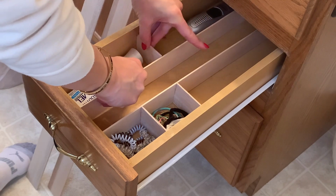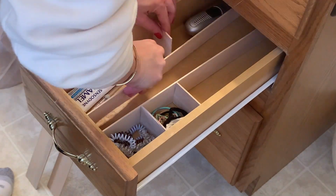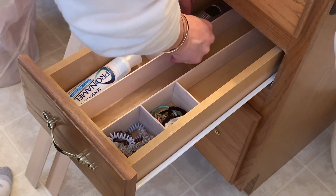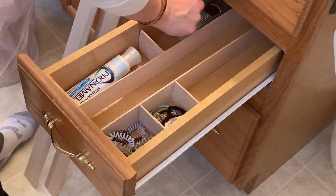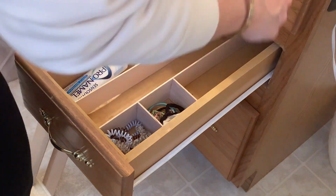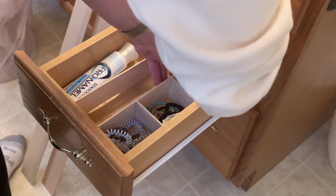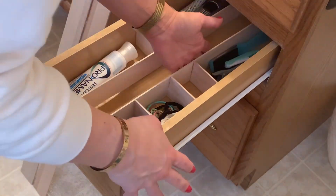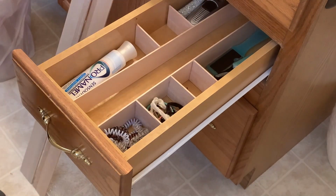You'll see a couple of different angles, and I'll also show it to you at the end as well, but it's very easy to do. If you don't want it attached to the drawer, you don't have to, because it'll stay in there sturdy as long as you're measuring it to the drawer. And if you want to, you could add a little dot of hot glue on some of the sides to make sure it stays exactly where you want it.